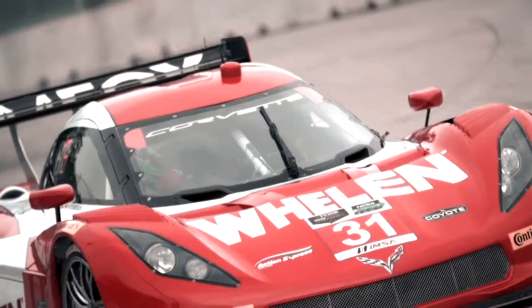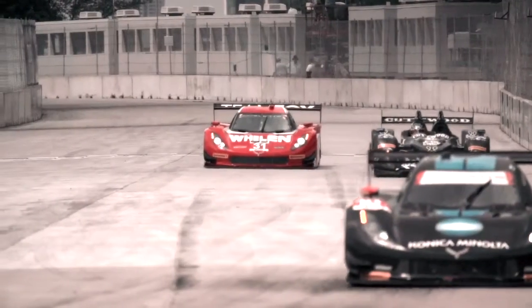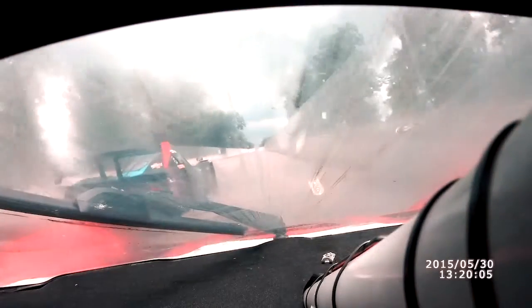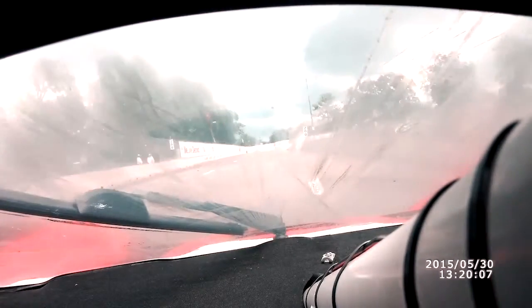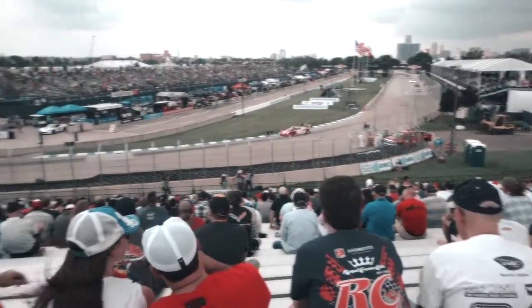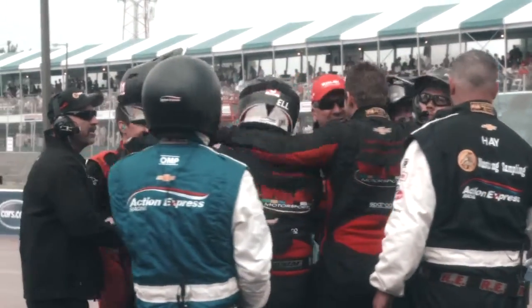Noticing a great charge to the front by Dane Cameron and that number 31 Whelen Team Fox Corvette Daytona prototype. The 31 banging his way through to the lead and now gapping Jordan Taylor. What an afternoon. Just 100 minutes long, but a victory nonetheless for Dane Cameron and Eric Curran in the number 31 for Action Express.